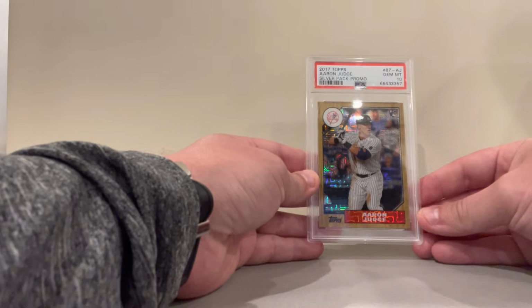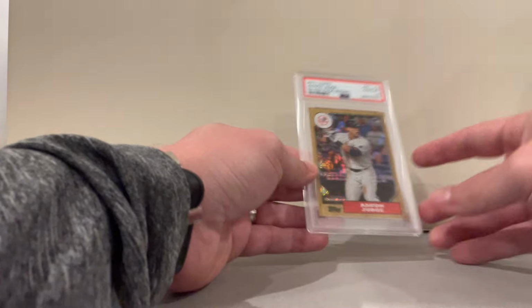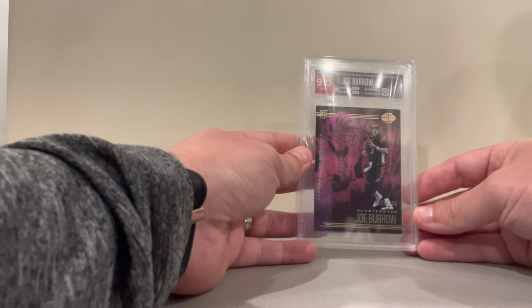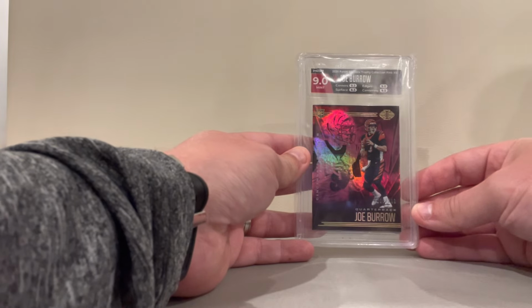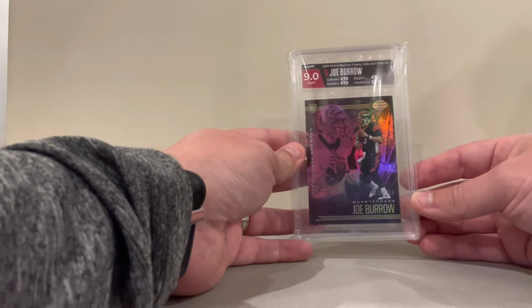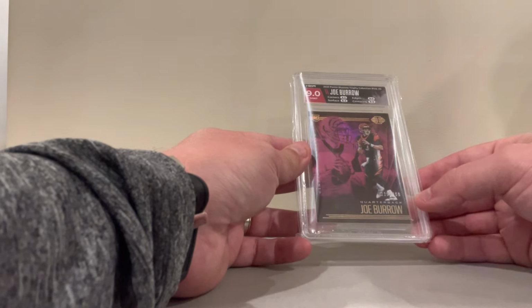Got the Aaron Judge 2017 Topps Silver Pack rookie, PSA 10. Got some football here. 2020 Illusions Joe Burrow's pink out of 399. Not the biggest fan of HGA, but big fan of Burrow, as I'm from Louisiana.